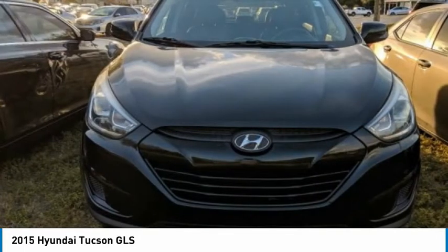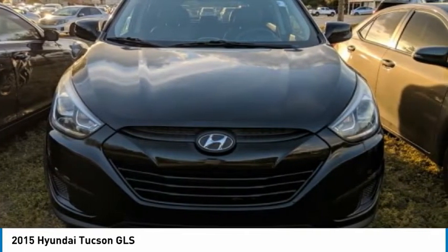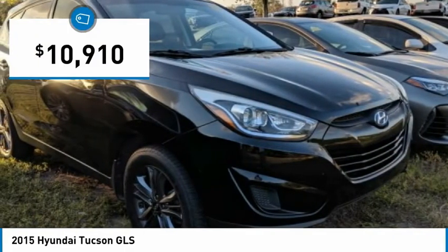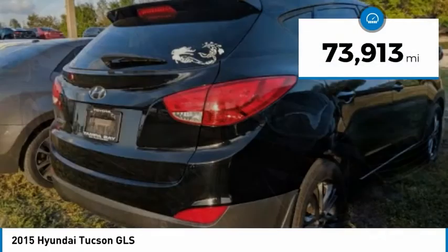Tucson takes the boxy utility vehicle and transforms it. With flowing curves, graceful lines, and style to spare, it's the future of the crossover and is priced below $15,000. This vehicle has less than 75,000 miles.